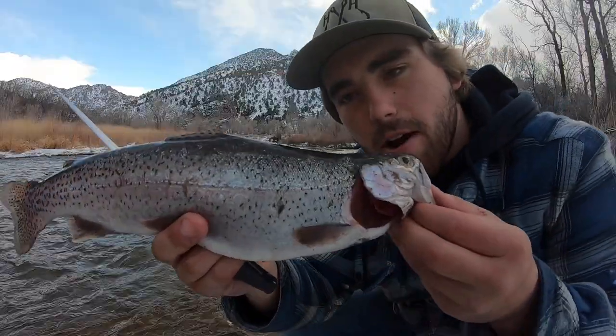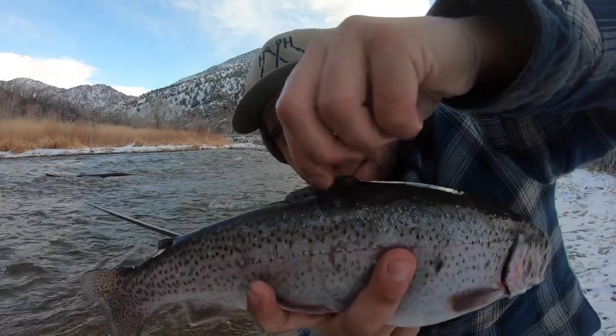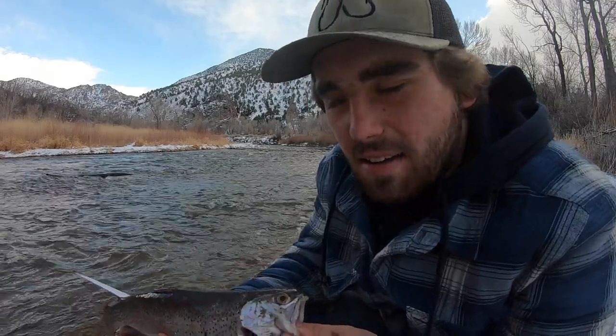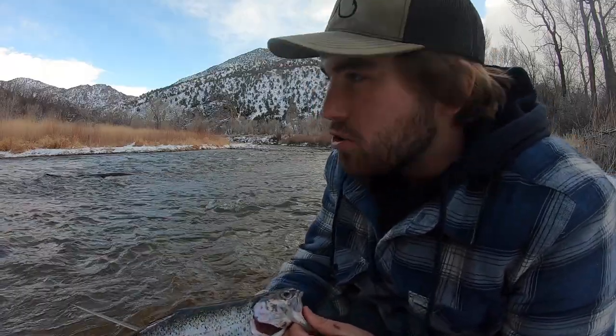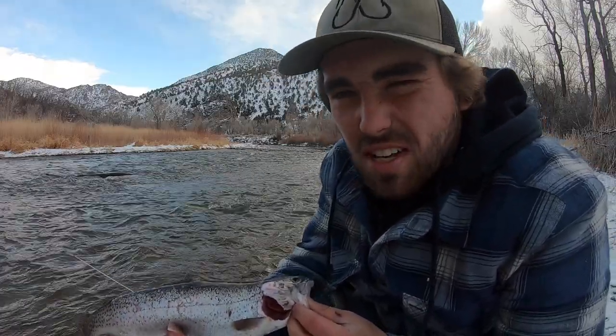So let's get cooking. So here we have our rainbow trout, beautiful fish. You can always tell when they're stocked because they got that little nubby of a fin on top. But hopefully this fish has been in the river long enough where it's not gonna taste like that gross stock trout would taste. Because when they're in the river for a good amount of time, they eat some freshwater shrimp, minnows, and all that natural forage, as opposed to in a hatchery where they're being fed fish pellets every day, which isn't very good.